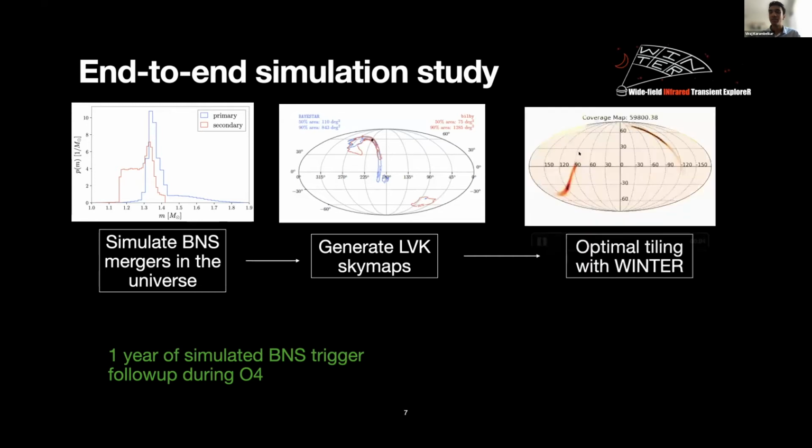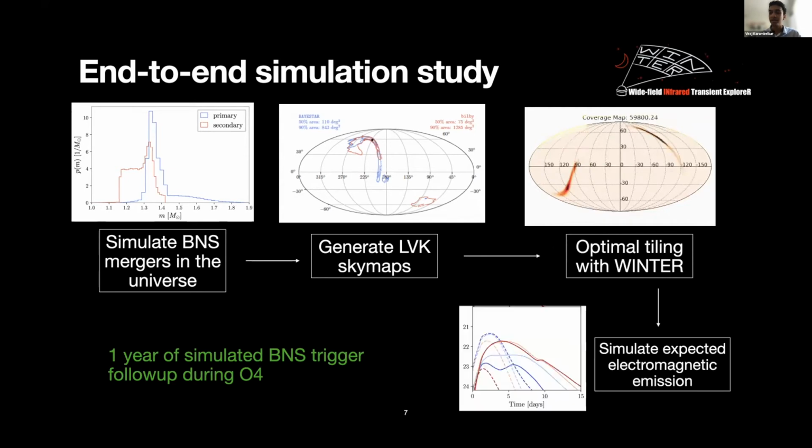Then coming to the electromagnetic side, we simulated the optimal tiling with WINTER using optimal scheduling algorithms. So you see the sky map in shades of red, and each black pointing that appears is a WINTER pointing, and is a WINTER tiling of the sky map. And finally, we used different models of kilonova light curves to simulate what electromagnetic emission we expect from these. And putting all of this together, we estimated how many kilonovae can WINTER actually detect during O4.